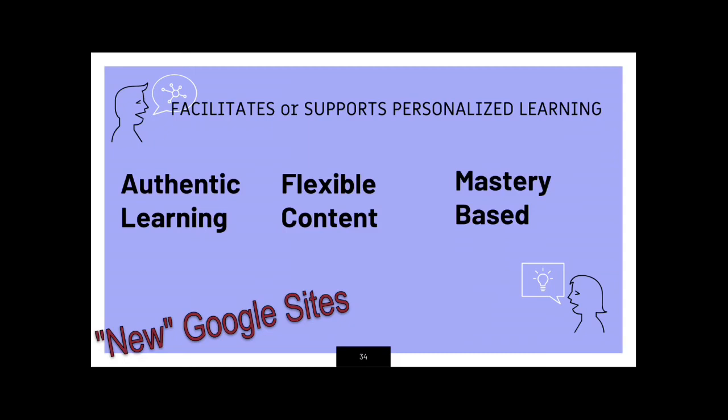In regard to flexible content, this would be in using it like a blend space. You know, you could give multiple paths. You could give a lot of different information on a website and then leave it as a resource for kids as they're demonstrating mastery. And then mastery based, I used it as a home base for Genius Hour.